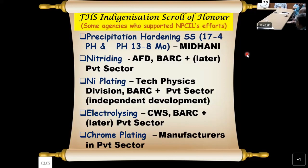Now, when AFD has been able to produce, and then they did a mass thing there also, then SRSR said, we will now do it. We can do it. You gave us the furnace. So we gave them the furnace specification. They bought the furnace and they set it up. And it is going on very strongly in private manufacturers.